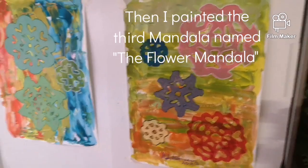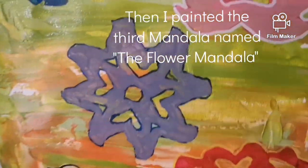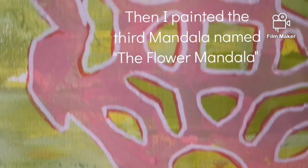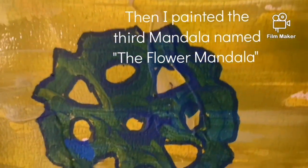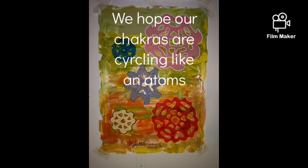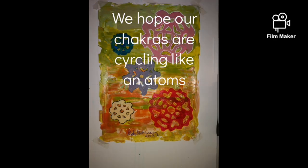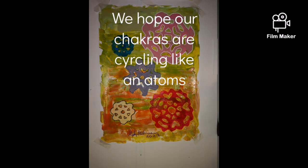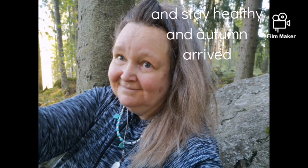Then I painted the third mandala, named the Flower Mandala. We hope our chakras are cycling like atoms and stay healthy. And autumn arrived.